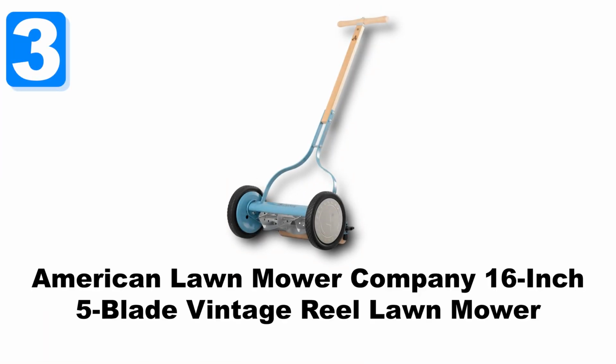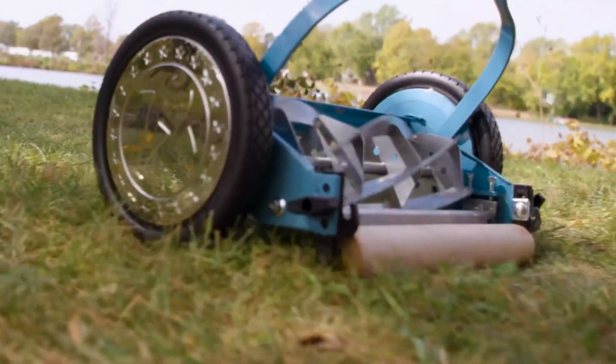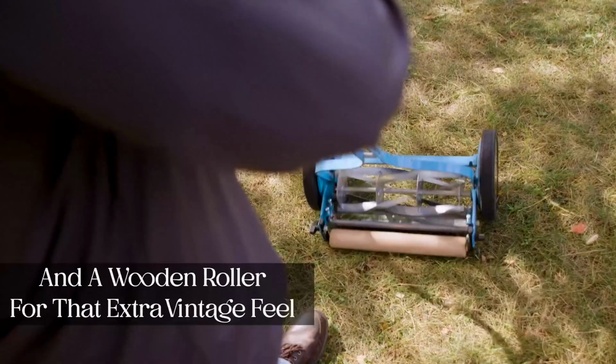The American Lawnmower Company's 16-inch 5-blade vintage reel lawnmower is a manual push reel lawn mower that combines simplicity with efficiency, making it an ideal choice for maintaining smaller lawns.